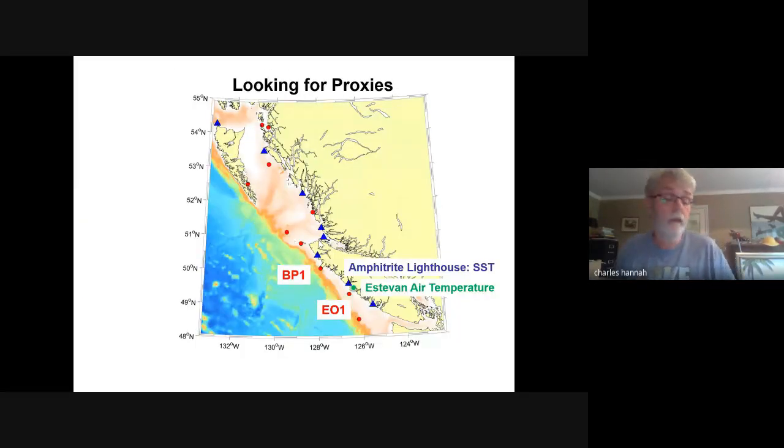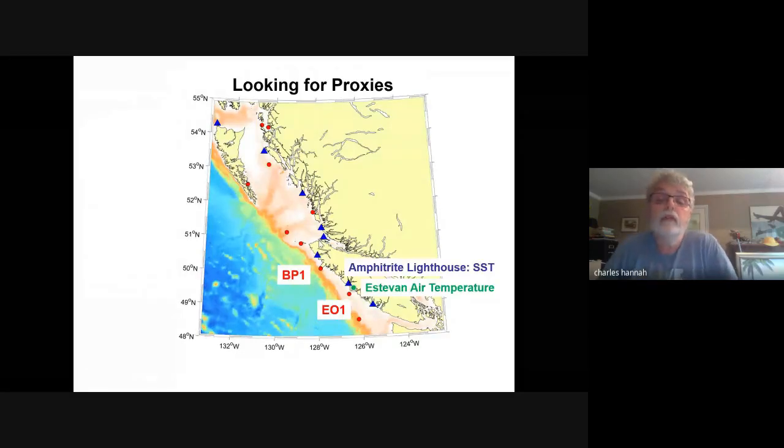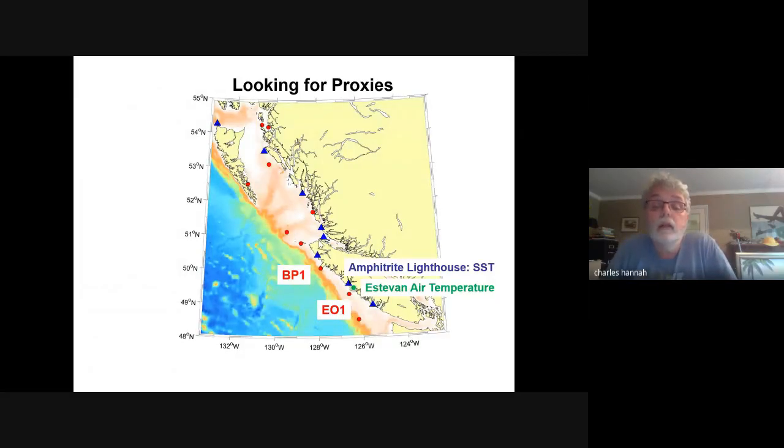Okay, now I want to go chasing proxies. I'd like to look at long time series. So we're going to focus on EO1 in the middle of the Vancouver Island shelf there, and we're going to compare it with data from Amphitrite Lighthouse, which is where the guy goes down with a bucket once a day to measure the temperature. And we're also going to look at the relationship with air temperature, which is the green dot there. So 3 locations reasonably close together, and see how well they correlate.